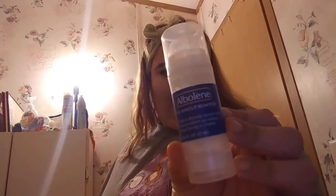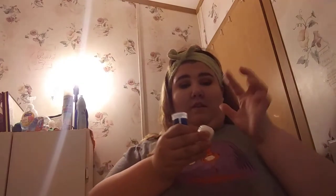First thing I do is I remove my eye makeup, and I use this eye makeup remover. Let me get that right there for you. I got this from the dollar store on a whim, and it's amazing. The pumper broke on this, so I literally just open it up, put it in the tube here, and put it on my pad and rub my eyes.